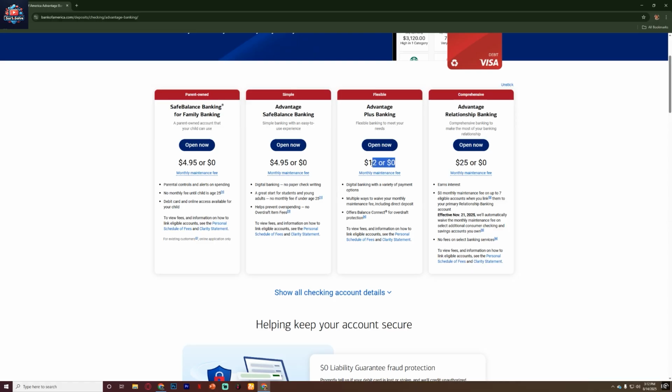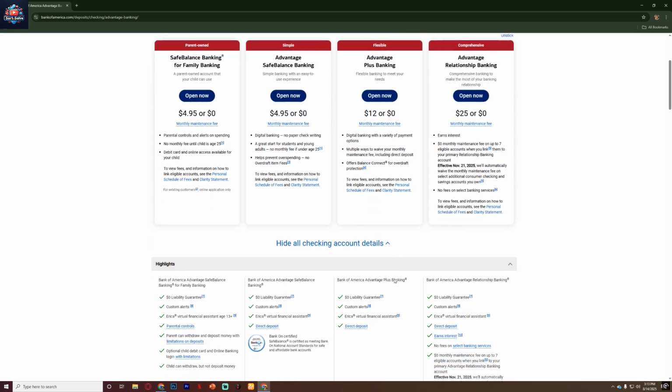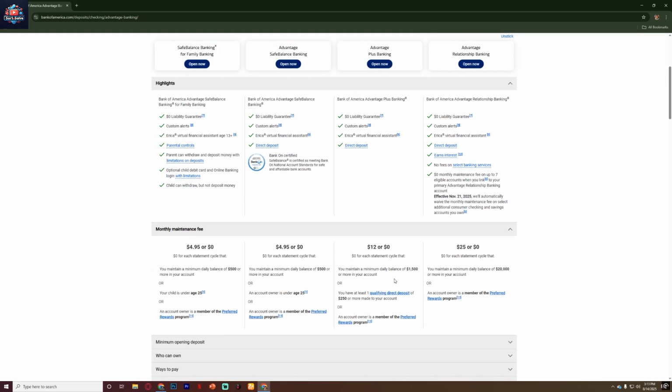A big strength of having a Bank of America checking account is accessibility. The bank has thousands of branches across the country and an even larger ATM network, so it's easy to find a location or machine wherever you are. If you travel a lot domestically, that can save you money and hassle compared to smaller banks. Plus, their mobile app is one of the highest-rated banking apps out there, with features like mobile check deposit, Zelle transfers, bill pay, and spending analysis tools.